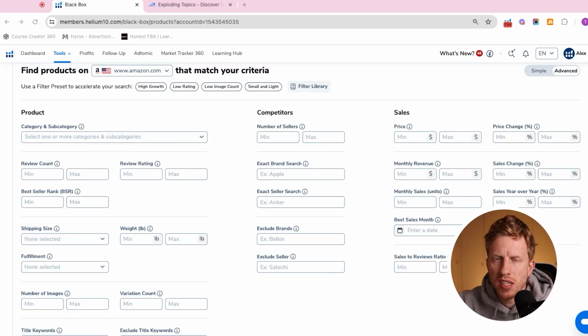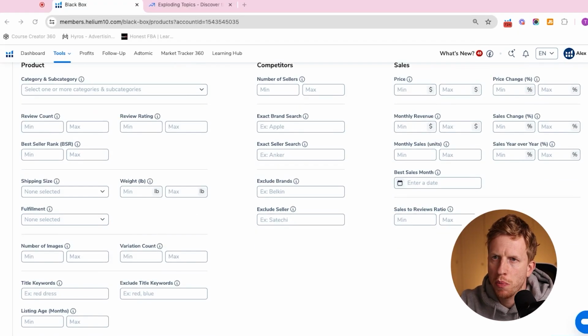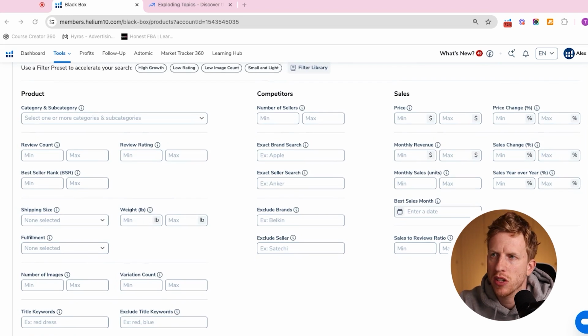Let's go for it. All right, so this is the fun bit where you can actually watch me do some live product research and put all of that theory into practice, right? So I'm going to be using Helium 10, like I said, because it's the tool that we prefer. And I'm going to go through and I'm going to just show you initially what I do with the filters, and then we're just going to dive into it, right?